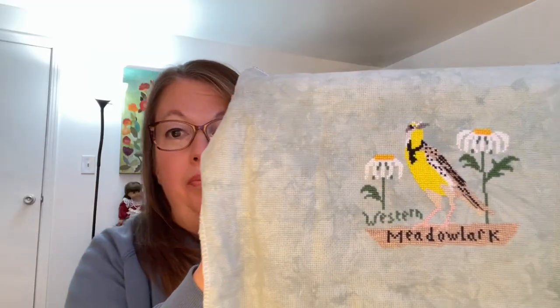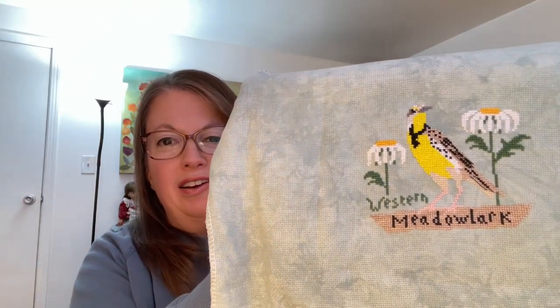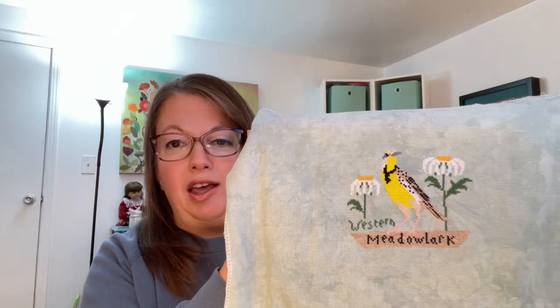But let me think. What else was I going to say about it? Oh, so the log that it's on is in, I forget what the fancy floss is that we got. But anyway, it's supposed to be variegated. I do not know how to use variegated floss, apparently. Everything I've ever done in variegated floss doesn't look the way it's supposed to. So this just kind of looks like one note log, but that's fine, whatever. He's still cute.